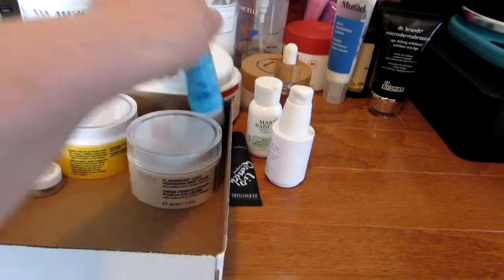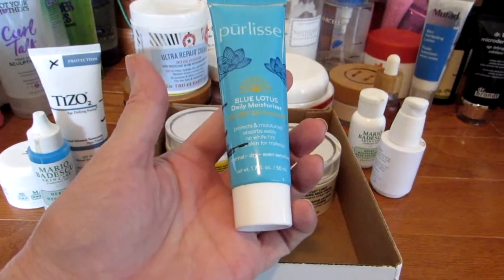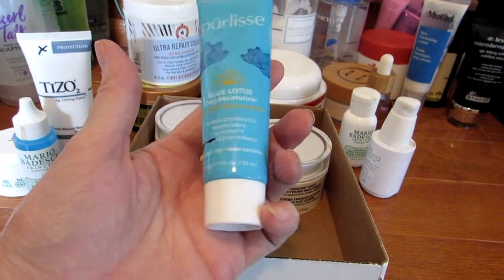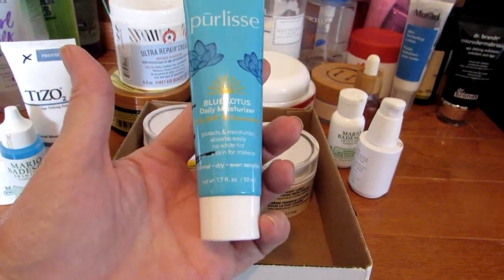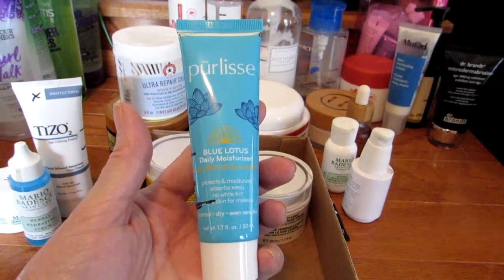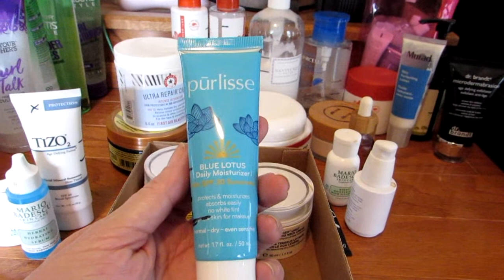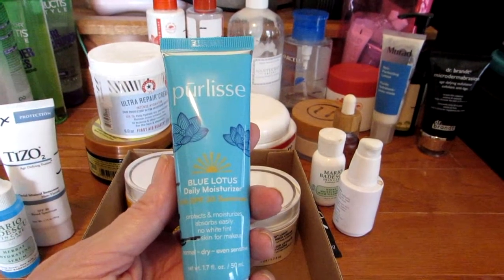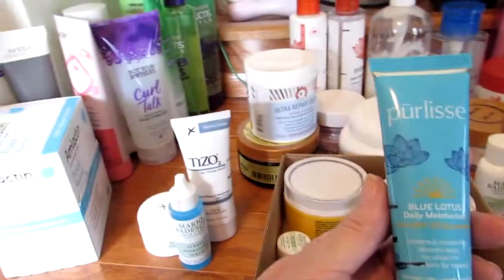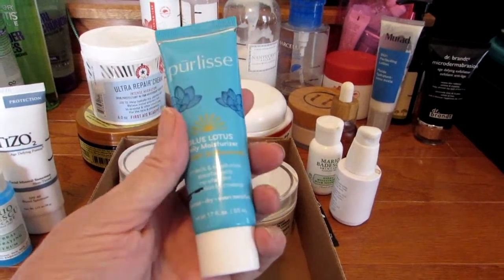I did finish 4 items. This Pure Lease Blue Lotus Normal to Dry Sensitive Daily Moisture with SPF 30. This was very nice. Honestly, I know there's a little bit of physical sunscreen, but there's also chemical. So where it leaves you a little bit on the shiny side, it does not leave you stark white like the Tizo does. So this is really very good.